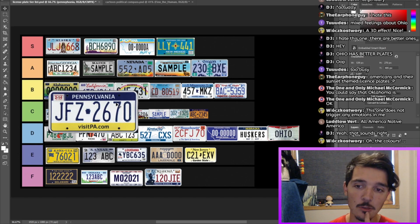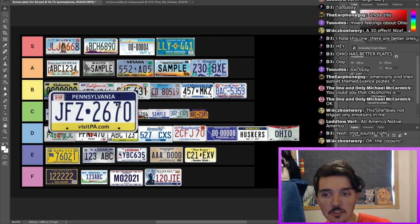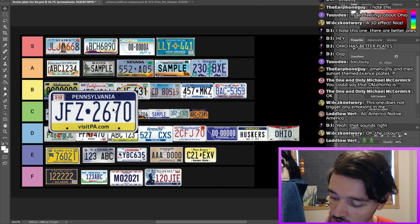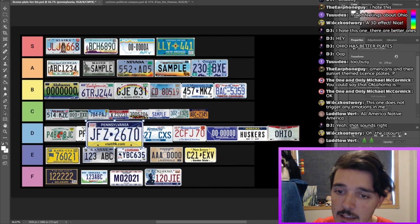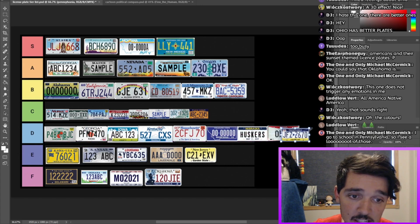Pennsylvania. Now I do think the choice of the yellow is interesting here, and this is a very recognizable plate. But again, just looking at everything else that we have, really not feeling struck by this at all. So it's not bad enough to be in the E tier. That's gonna be a D tier for me.